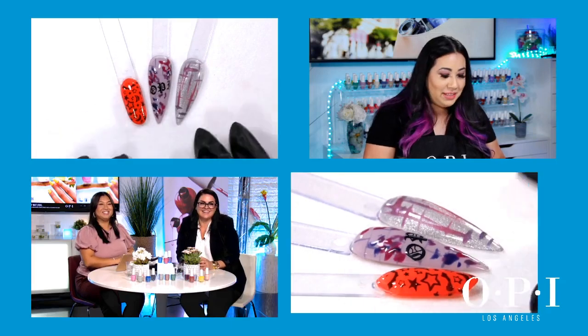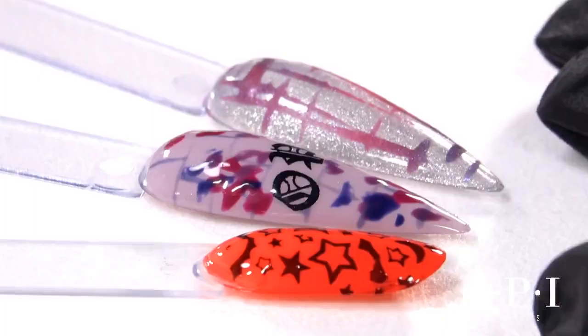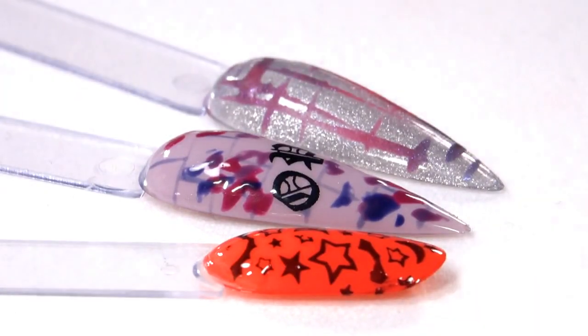So here we have it. These are the three looks using the three collections we had here today. And speaking of, within the three collections.